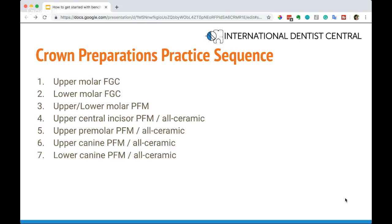After you get that, then you can do central incisors or premolars. I don't really care which one you go for first, but yeah, PFMs and all ceramics only. Nobody does full gold crowns on any other tooth other than molars these days, or at least in terms of testing purposes, because of aesthetics. So yeah, central incisor and premolar.